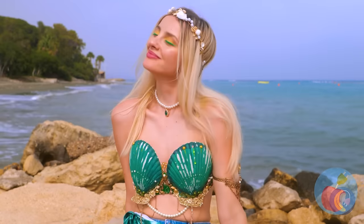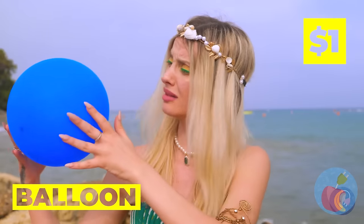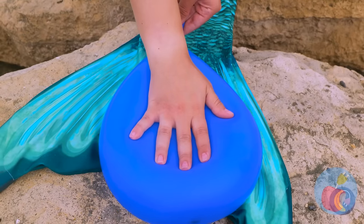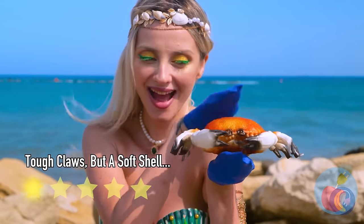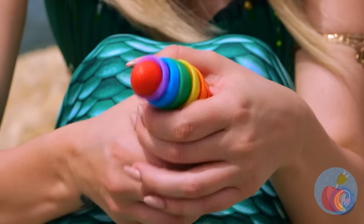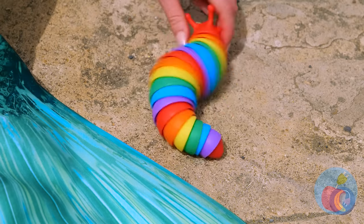An old friend wants to say hi. Ouch! Here's an idea. Take a balloon and deflate it around your hand. Now you've got a pair of safety gloves. What a cute little rainbow worm. Watch it squirm.